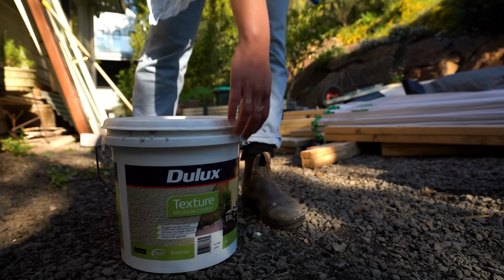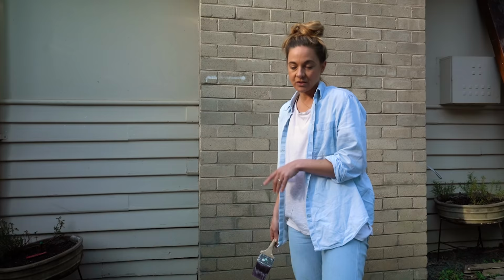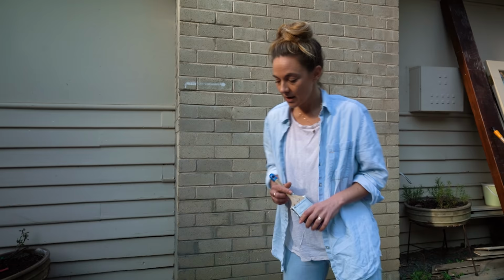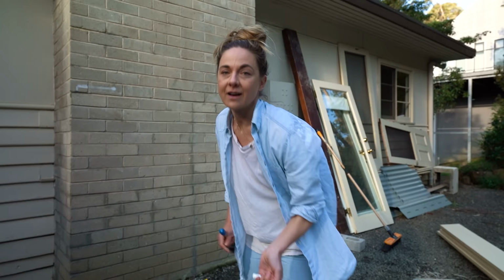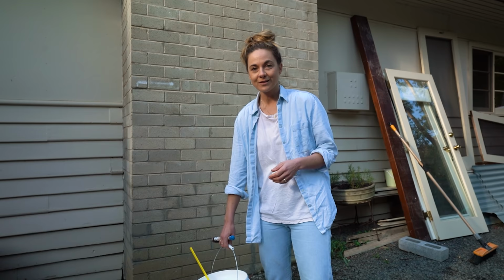You can choose a couple of different variations. I actually went for medium, so it has a lot more texture. It has a nice rendered finish, helps to hide all those imperfections. Before that goes on though, we do need to use a textured primer. This has also got texture as well. It helps to create a really nice sealed surface and basically something for that textured paint to adhere to. I've never used it before, so we'll give it a crack.